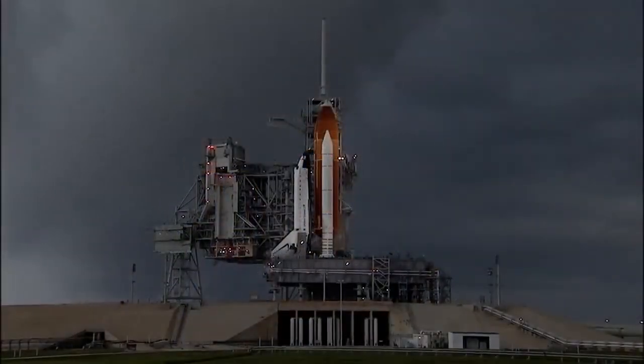The predominant emotion is pride. There's a tremendous sense of pride in not only all that you do, but that your teammates do, that people in this very firing room do, and folks all across the country.